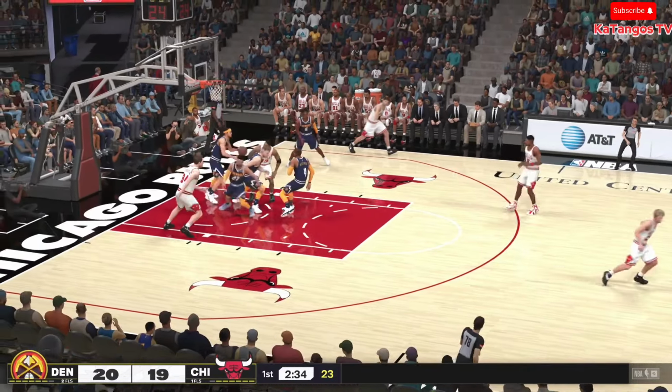Dennis Rodman, he's checked in for the Bulls. Pippen comes in for Steve Kerr. Jokic, he's checked in for the Nuggets. That one misses. Bulls trail by 15. In the corner, it's Jordan. Tries it from 19. And the Bulls tack on two more.